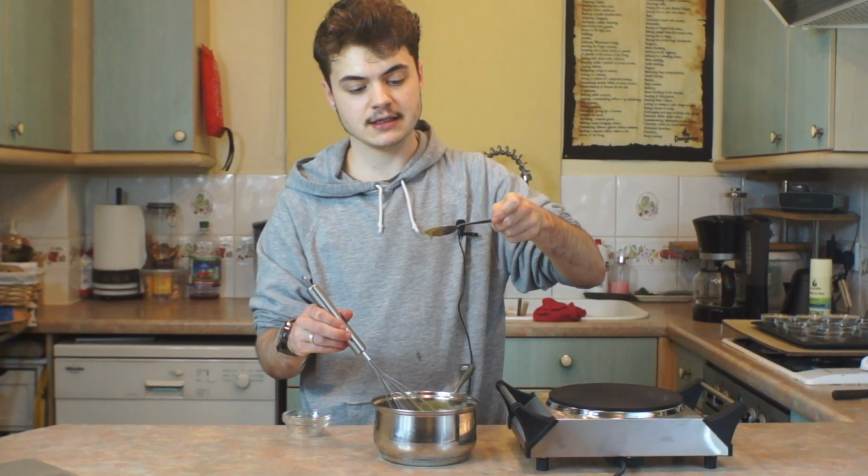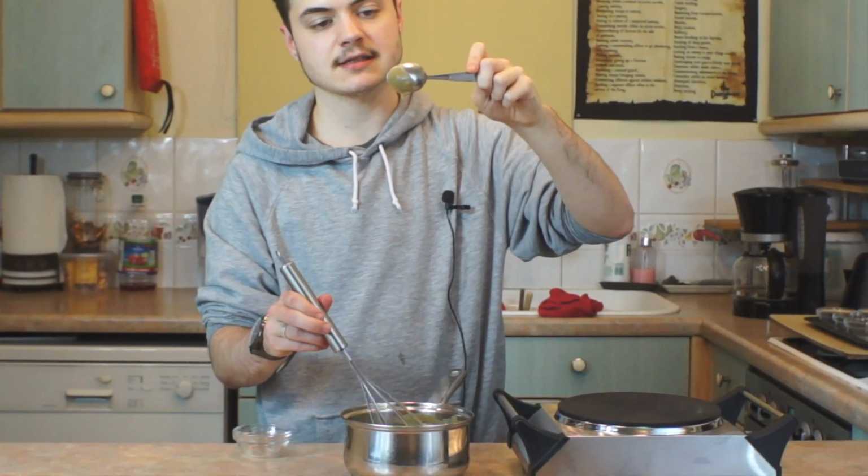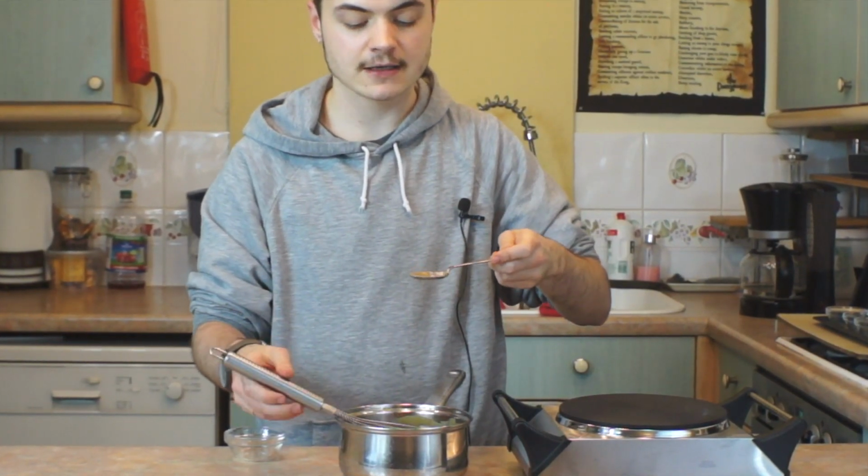So look, this is what you're left with. It's this caramelly, coffee sort of coloured liquid that isn't fully solidified obviously, but it's getting there already. It's quite thick. So this is going to get sat to the side and left for about 10 minutes, maybe 15 minutes, just to cool down a little bit because it's still very, very hot.